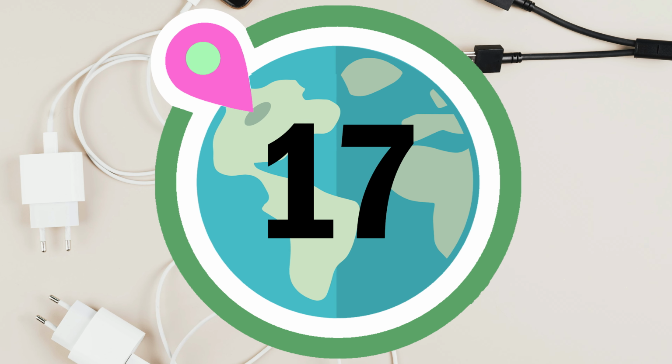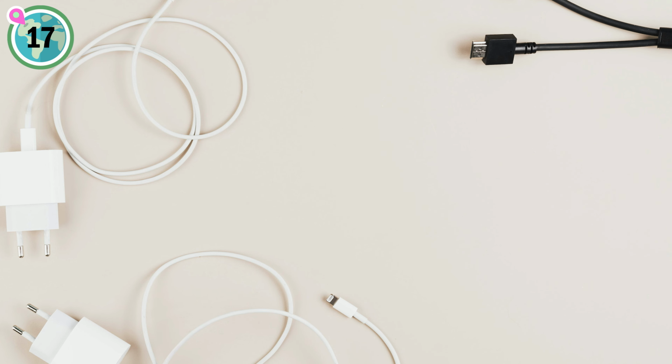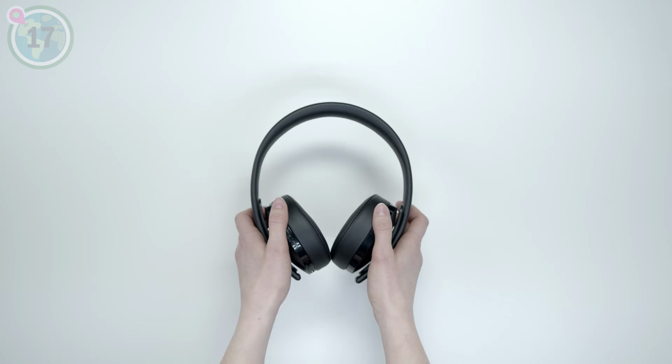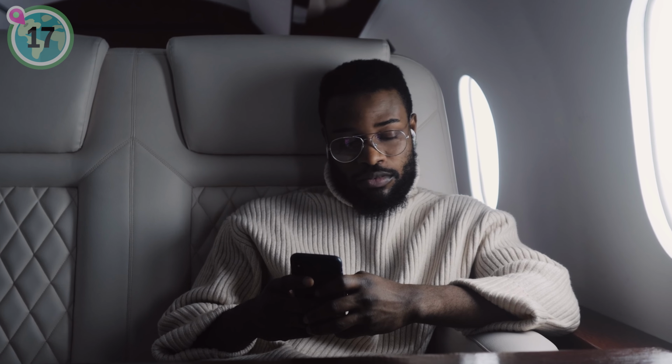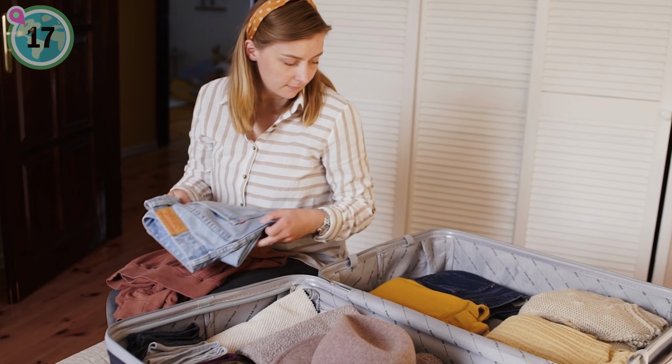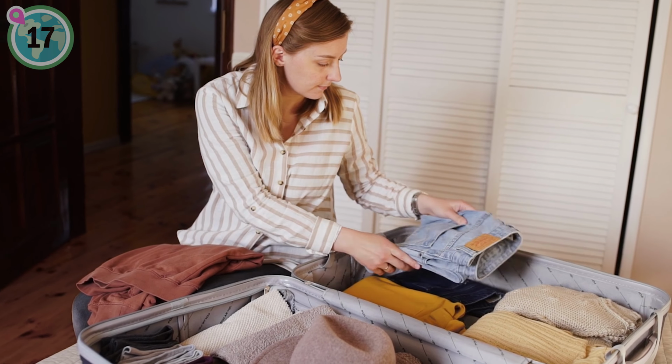Our 17th tip is to double-check that you've packed your onboard essentials. This includes chargers, headphones, and medications. Running out of power mid-flight or forgetting your headphones is a hassle, but not having vital medication is a serious problem. Make these items the first thing you pack and the last thing you check.